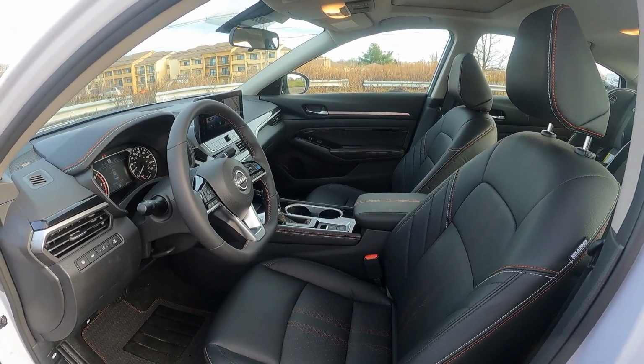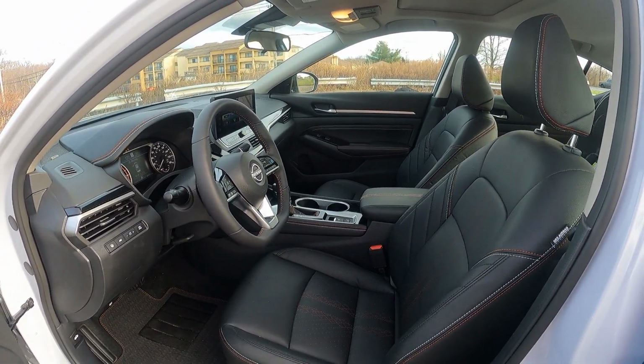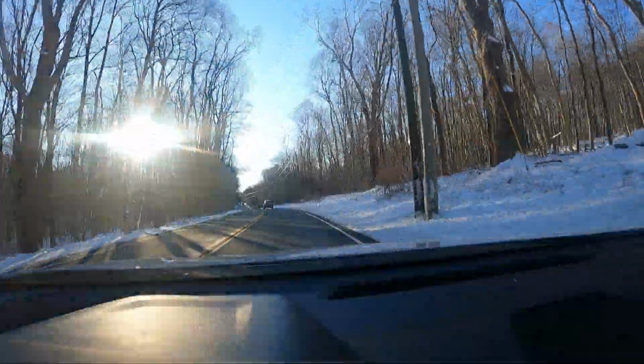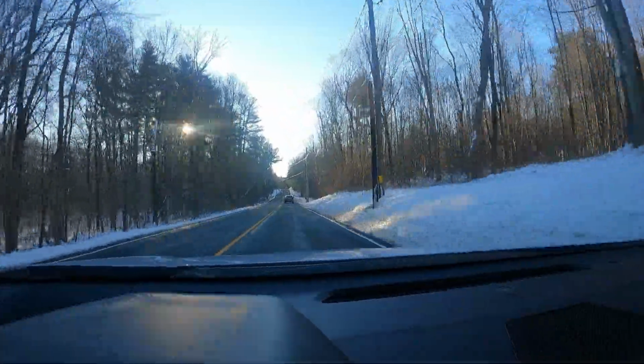A lot of times in the upper trims, you'll get the cheap seats just wrapped in leather instead of cloth, but these are actually legitimately comfortable, and this would be really nice to just cruise around on. The bolsters are not too aggressive, but they're aggressive enough to hold you in place. Same with the thigh bolsters, and we've got some good cushion going on and an adjustable lumbar support. They're legitimately comfortable seats.